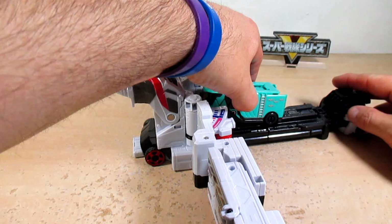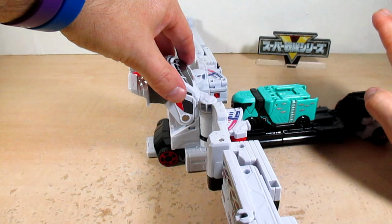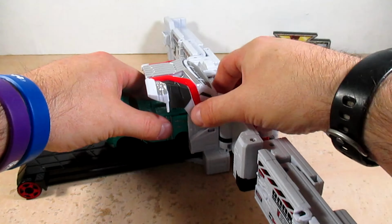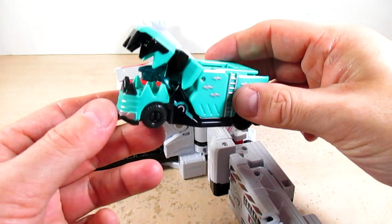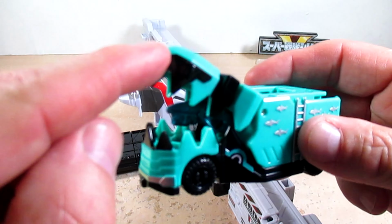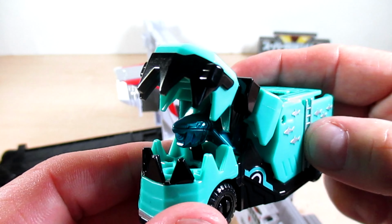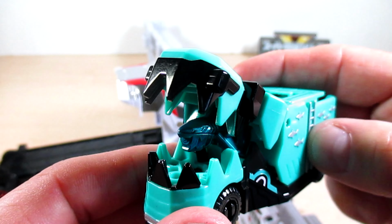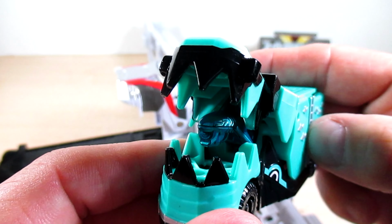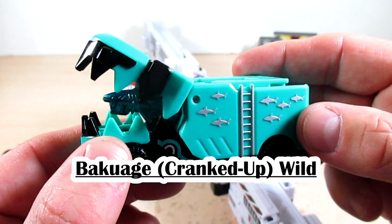And with Boonboom Marine, slide it in the rails, locking it into place. And so the back section, push it forward and bam, there is Boonboom Marine in its attack mode. Opening this front section reveals a little metallic blue blaster. As it looks like a shark, it must be a torpedo blaster. But that's cool, very fitting for Boonboom Marine. This is known as the Bakuage Wild.